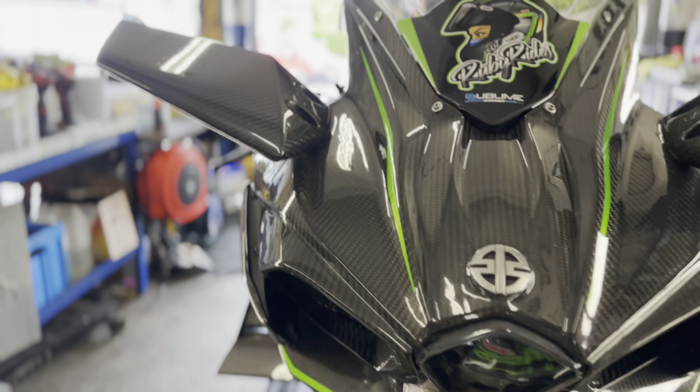One of Ruby's rides, one of her bikes. She's bringing a couple down today. All that exhaust has been all mirror polished back up. All your calipers, wheels, everything's been meticulously cleaned, polished, treated, all done in just under 3 hours.